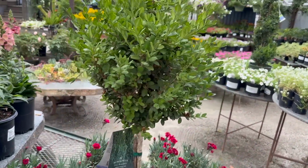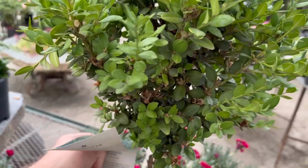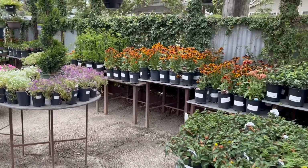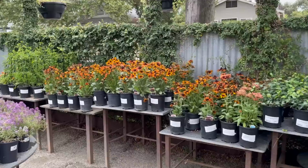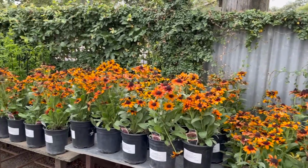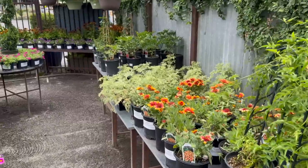This is the Green Mountain boxwood in a topiary, $133. I just love boxwoods so much. I'm trying to not buy much of anything right now because it's too hot to get anything planted, so we're gonna wait till fall planting really. It is just so cool.